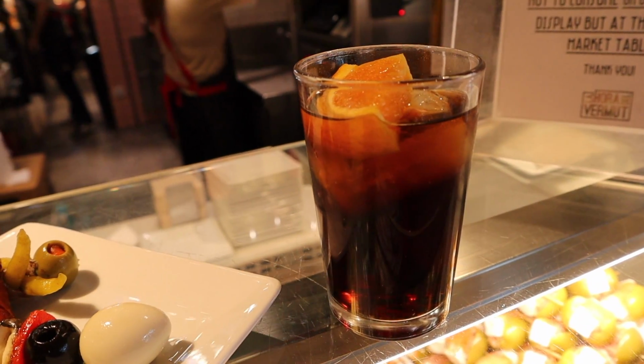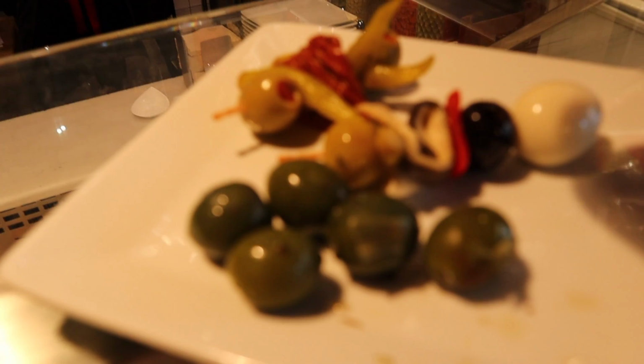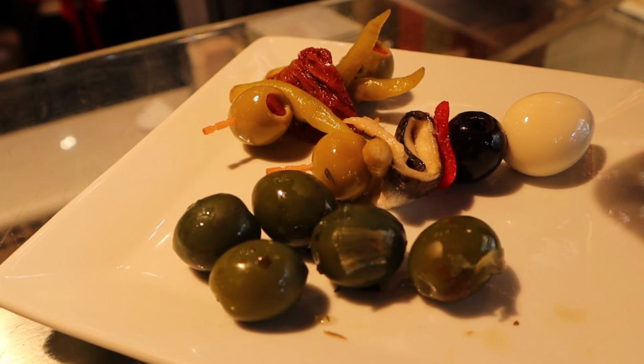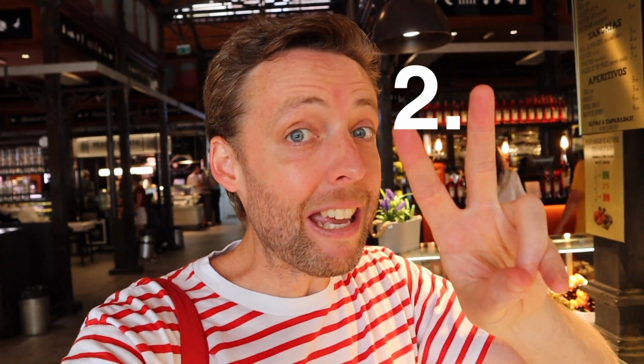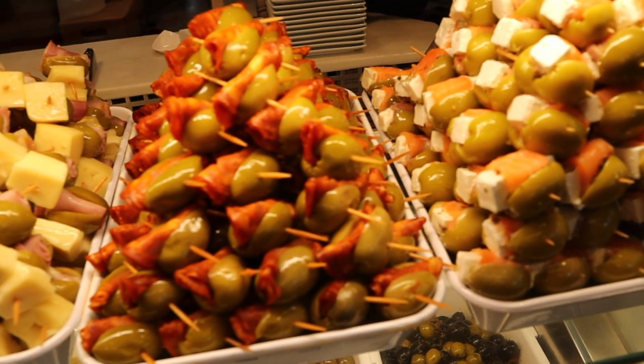So good. So also one of the great things about the market here is you can walk around with your drink. So you can get your vermouth here, maybe have your olives, and then you can grab your drink and just walk to another stall, order more, whatever you want to do. So we're going to go for a little walk with my vermouth. Before we hit more stalls, I want to answer some really key questions about this market that often people ask. 1, is it a traditional market? 2, is it touristy? And 3, when is the best time to come? All right, let's go for a vermouth wander and I'll answer those questions.